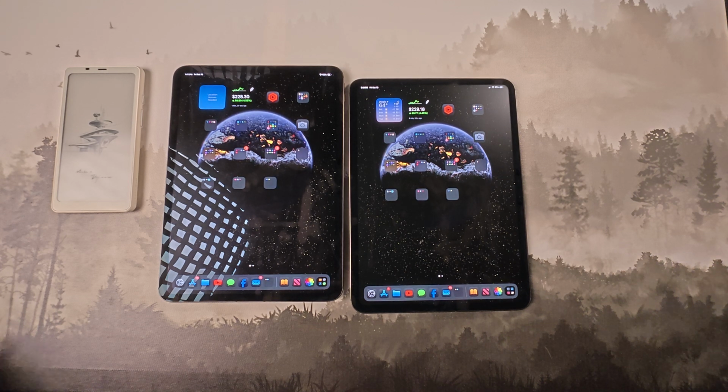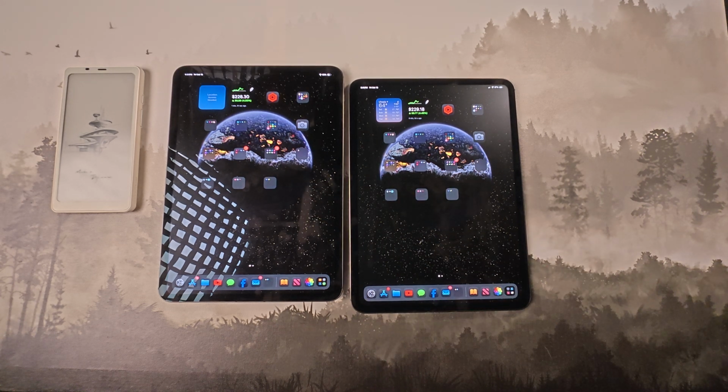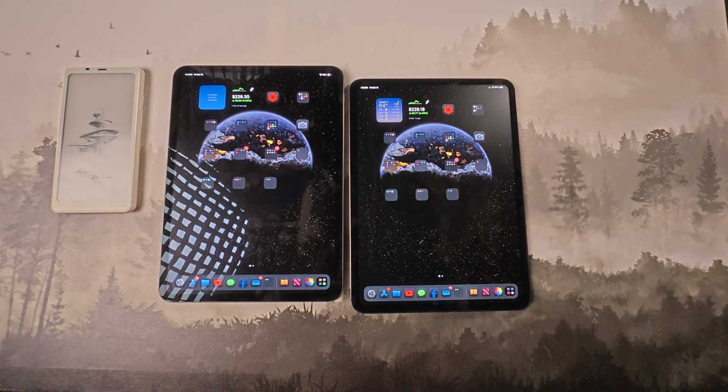Now, here I have both of them, iPad Pro 11-inch with M4 chip. The difference is this is the standard display, and here I have the Nano texture display. And this is what I was trying to find out: how good is Nano texture display for reading?